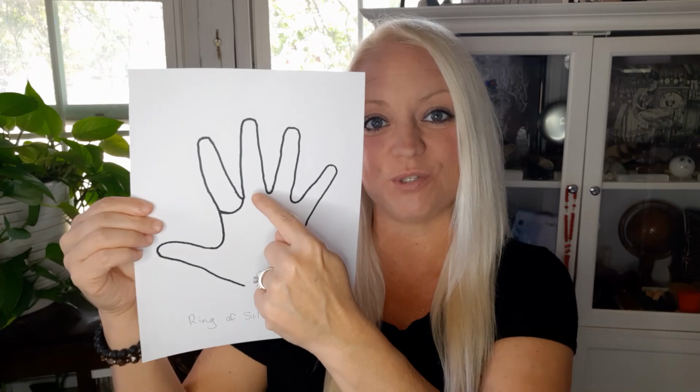The second rare marking that I want to talk about today is the Ring of Solomon. The Ring of Solomon is a small ring on the Mount of Jupiter. It is simply this half circle shape that you would find on this fleshy part of your palm right under your index finger.